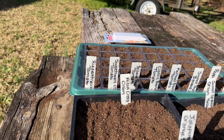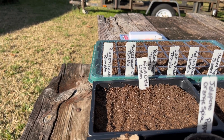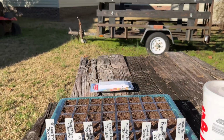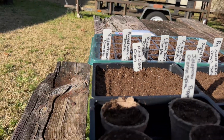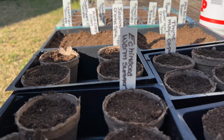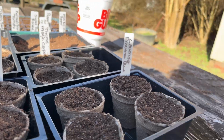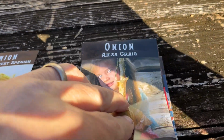And we got our seeds started over there. Tomato: sweet cherry, yellow pear, classic beef, Kellogg's breakfast, and then we got sweet bell pepper, blot pepper, mini bell mixed pepper. Then over here we've got some jalapeno pepper, orange spice, thyme, magic carpet, echinacea, warm summer, and lavender, Provence blue. And then I'll just thumb through the packs real quick, y'all can see them.